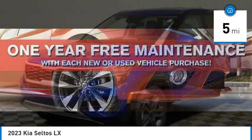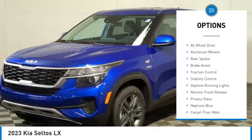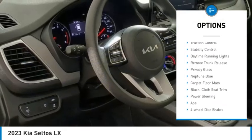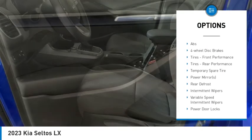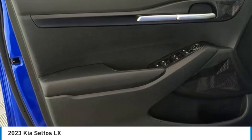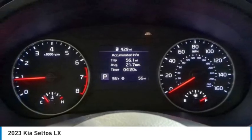Here are some of this vehicle's great options: tire pressure monitor, all-wheel drive, aluminum wheels, rear spoiler, brake assist, traction control, stability control, daytime running lights, remote trunk release, privacy glass.